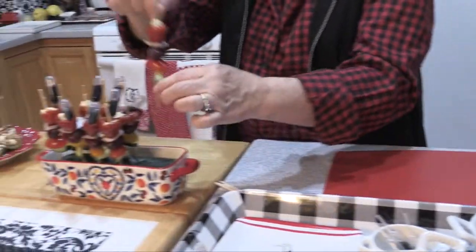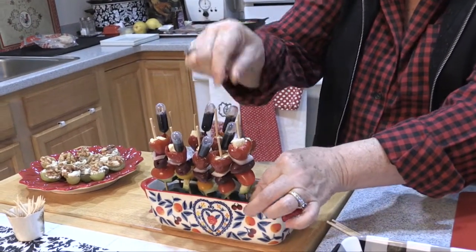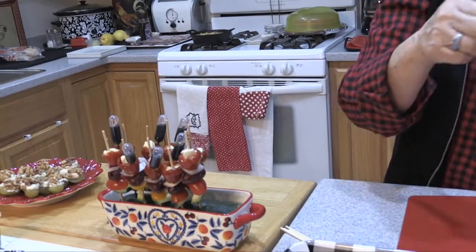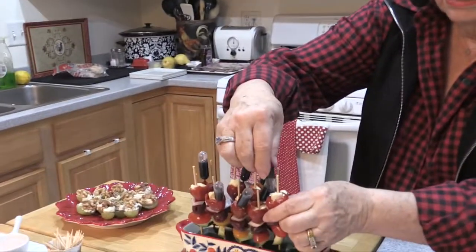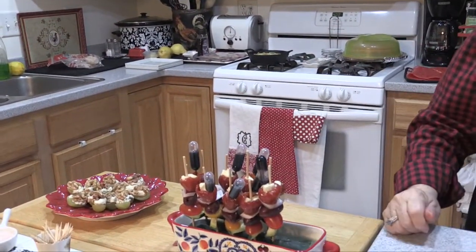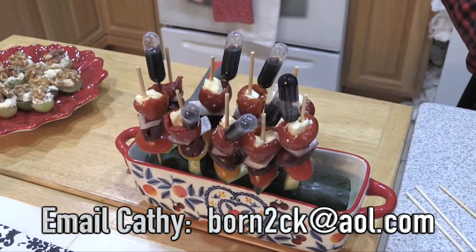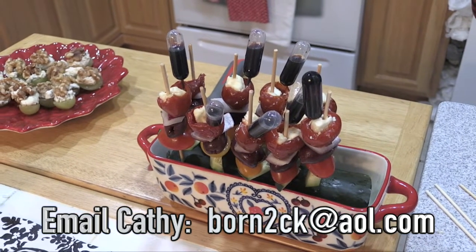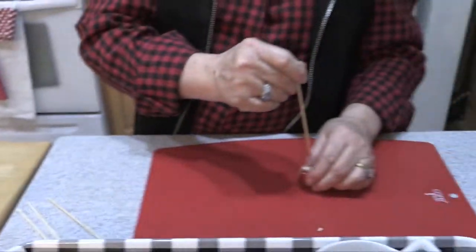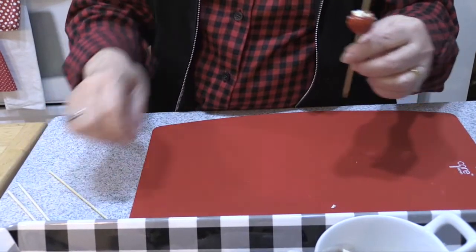I have a cucumber here. So I'm poking these down in the cucumber. Wait until you see this. This is my new favorite little gadget. These are called pipettes, and you can buy them on Amazon. What you do is take them and put them right upside down on the top, so people can help themselves with the pipettes, and you can do all different things with these. You're going to be the talk of the town when you do this because it is so unique and something different. And you can order them, like I said, on Amazon.